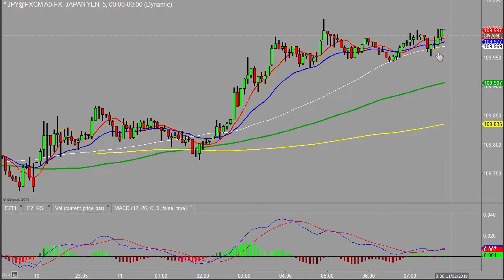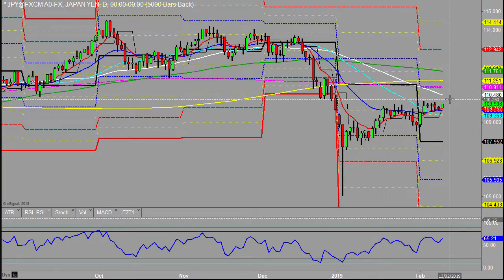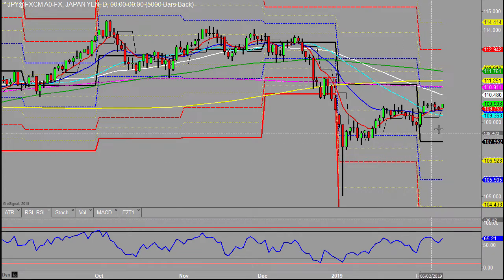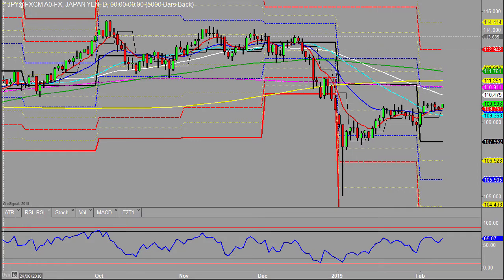So it might push and may push further. Sorry, for some reason I've gone all the way down to a 5-minute chart. There we go. Back to the daily. But if it starts pushing through, I'm looking towards that daily 50 at 48, so there's a good 40 odd pips there. It may take just a couple of days to do it, but it's a possibility on that upside.